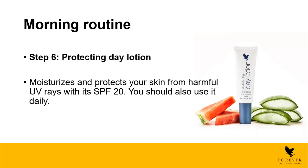So you can add here the protecting day lotion. The day lotion is for the day because it also has SPF 20. So it's like a sunscreen and a moisturizer at the same time. It has a dual benefit for the skin, so you should also use it daily.